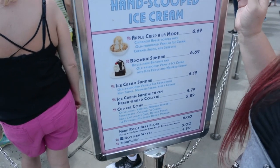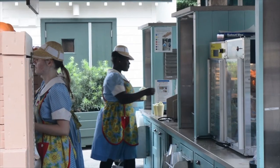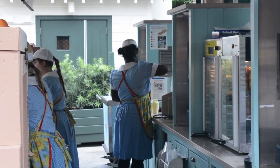So if you're looking for a meal on the go, breakfast, lunch, or dinner, maybe even just a tasty dessert, or a place to hang out if you're not that thrill seeker on Tower of Terror, Sunset Ranch is the place to go.